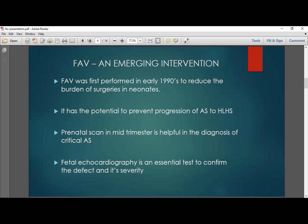It's an emerging intervention, first performed in the early 1990s, to reduce the burden of surgeries in neonates. It has the potential to prevent progression of aortic stenosis to hypoplastic left heart syndrome. It starts with interrogation from the prenatal scan in the mid-trimester, which is beneficial for the diagnosis of critical aortic stenosis, and can then be followed up by fetal echocardiography to confirm the defect and its severity.